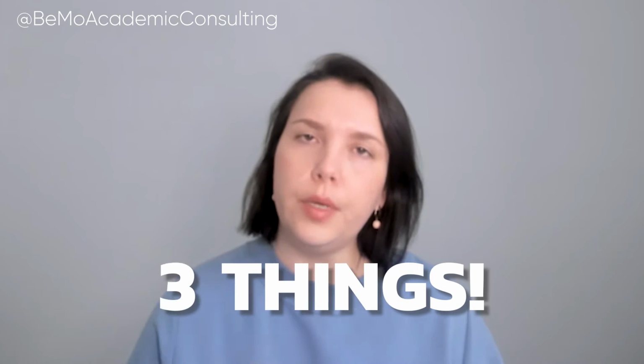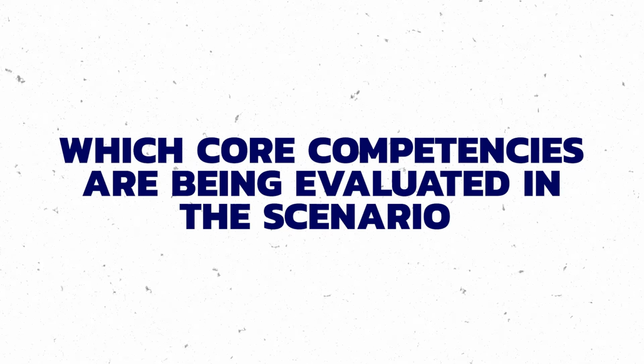So that's the scenario. What we usually teach our students is that before they even read the responses, they need to take 3 steps to be able to start categorizing responses. The first step is to identify which core competencies are being evaluated in the scenario. Remember the 8 core competencies, read the scenario a couple of times, and identify which are being tested. In this scenario, capacity for improvement is the most obvious and major core competency being evaluated.